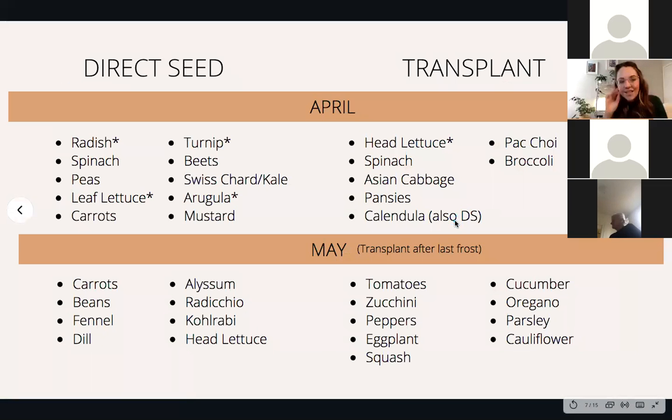So we're going to move on here to actually what to seed. And we're going to start with an early season right now. So it's April and May, just to sort of get everyone started. So in terms of direct seeding, what you want to do, sorry, I'm just moving you guys to the top of my screen. There we go.